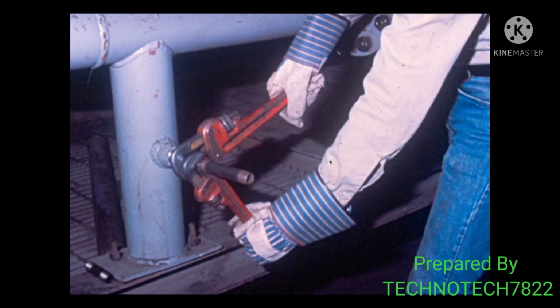Pipe wrenches are made for holding and turning pipe fittings, where tooth marks are not objectionable. They should never be used on nuts and bolts or polished surfaces such as pump shafts. Always remember that a pipe wrench can crush thin wall pipe or tubing.